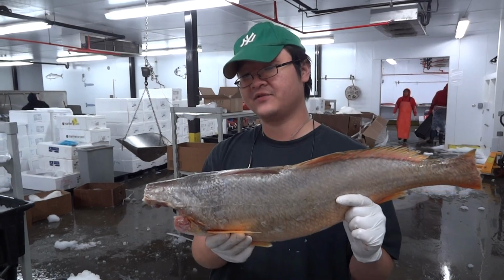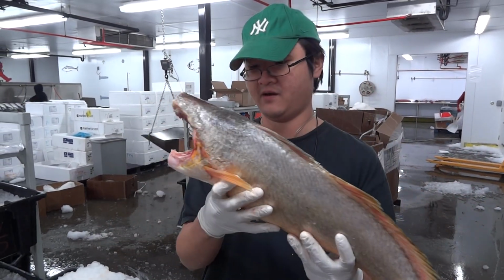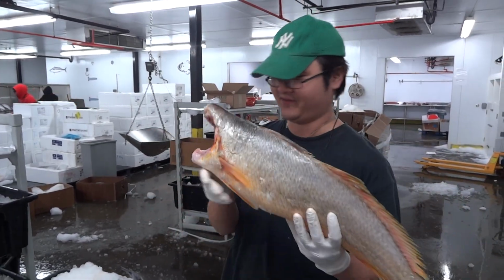But these guys are known as Mexican sea bass, and they are great for ceviches and are used primarily for that down south. But I'm sure you can find a good use for these.